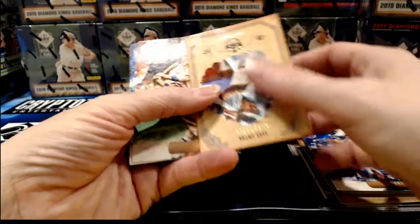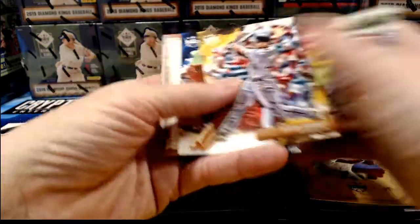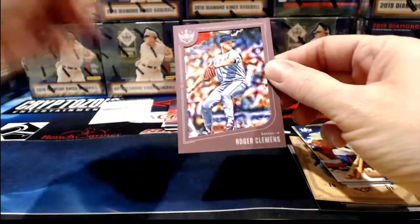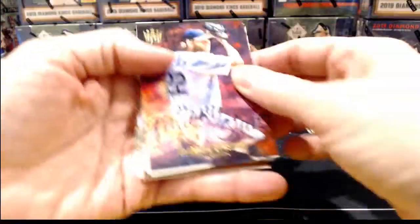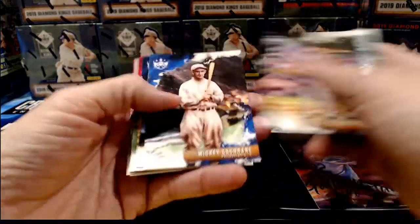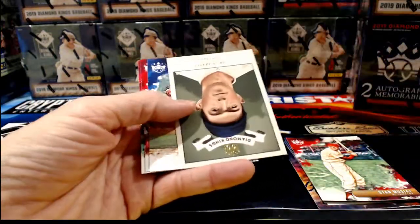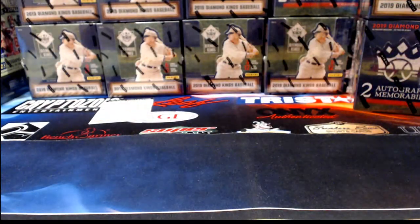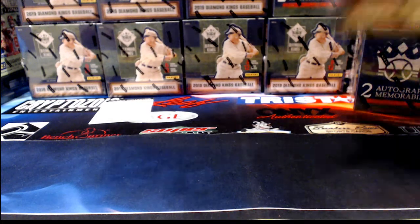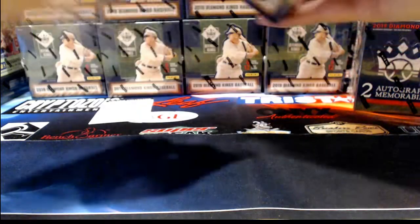Ted Williams, framed Red Sox. Flashback for Tony Gwynn. A Roger Clemens, Red Sox, framed. Gallery of Stars. The Big Hurt. Once again, when you see them backwards like that, that's how Panini identifies them as short prints. Their definition and mine are slightly different of short print, but either way, that's what it means.